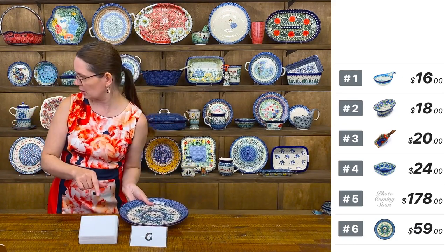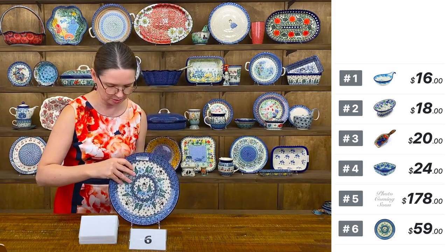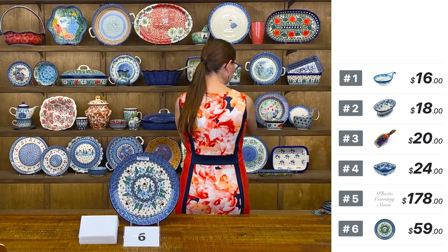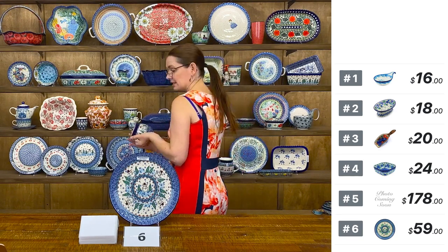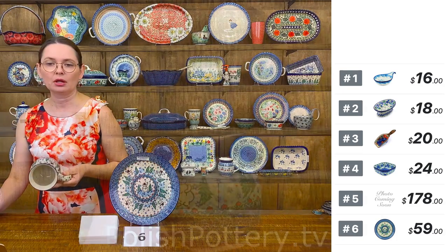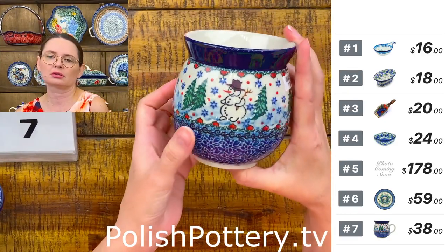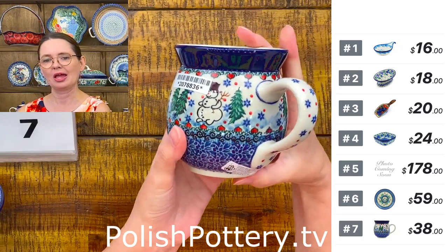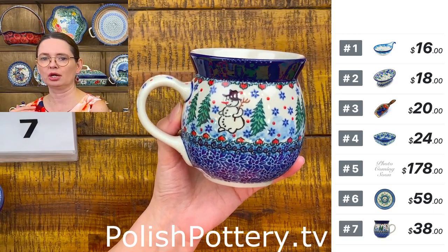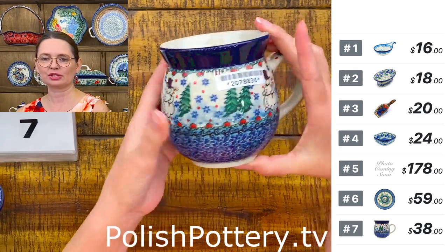And I think I have some matching pieces behind me. If you love this pattern for winter time, I believe I have somewhere mug. Yes, I do have mug. 16 ounces, so great for hot chocolate or maybe coffee in the morning. So 16 ounces, if you don't like coffee or hot chocolate, tea as well. Tea is perfect. If you don't drink tea or coffee or hot chocolate, water, anything you want, this mug is going to serve you well.